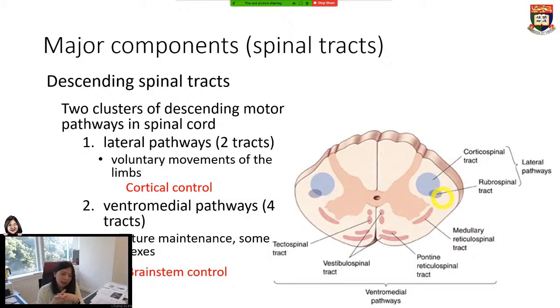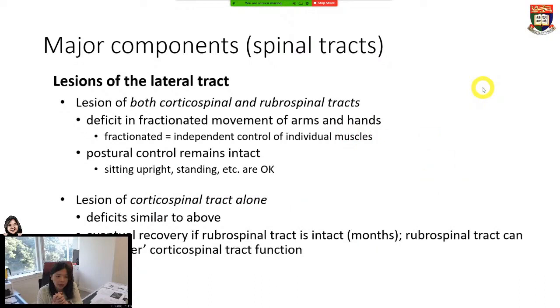And what I'm going to tell you is that both of these lateral tracts more or less serve the same function, which is to direct the voluntary control of movement from the brain. So the question is, why do we have both of them? What I'm going to say is that it seems to be an evolutionary story here. It seems that we first evolved, like other not as complex species, for example like the chicken, a rubrospinal control from the brain.